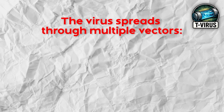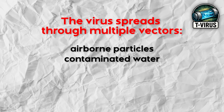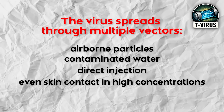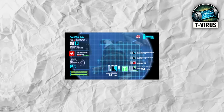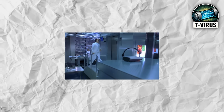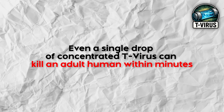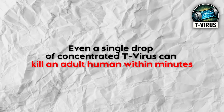The virus spreads through multiple vectors: airborne particles, contaminated water, direct injection, even skin contact in high concentrations. It's designed to be the perfect weapon, and that's exactly what makes it so terrifying. The airborne strain can remain active for hours in the right conditions, while the water-soluble variant can contaminate entire city water supplies. Even a single drop of concentrated T-virus can kill an adult human within minutes.